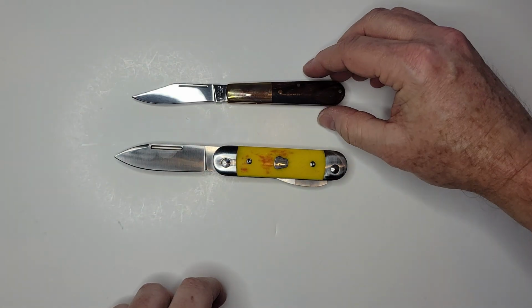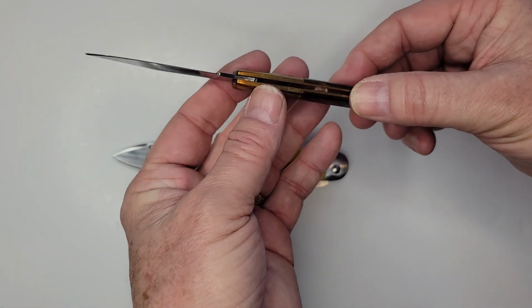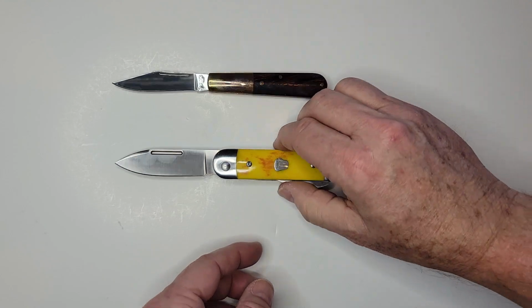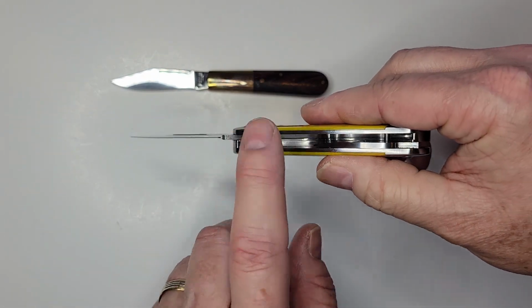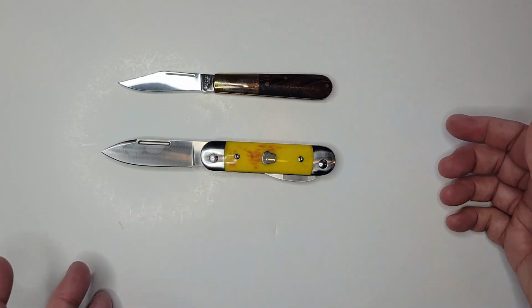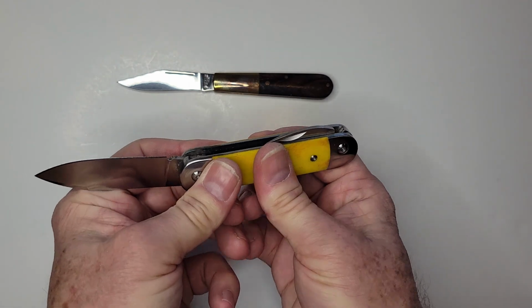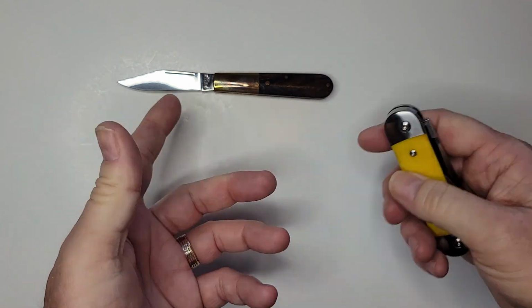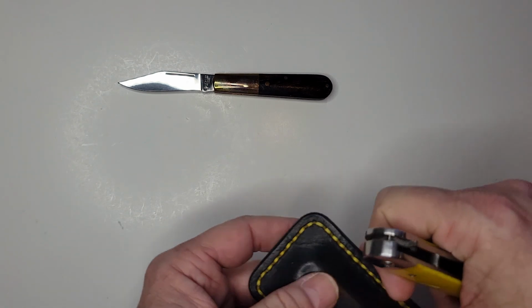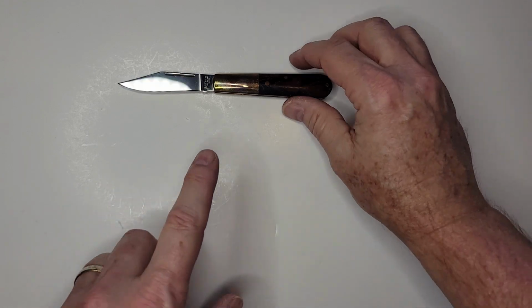And then this is the Boker Barlow with integrated copper bolsters and desert ironwood, using a traditional kick and not a stop pin, though I believe this one has a stop pin down there for the walk and talk. It was relatively easy. As much as I love this as a multi-tool, it's big, heavy, kind of bulky and so forth. Love it, but it wasn't anywhere in the class. And this one was reasonably priced.